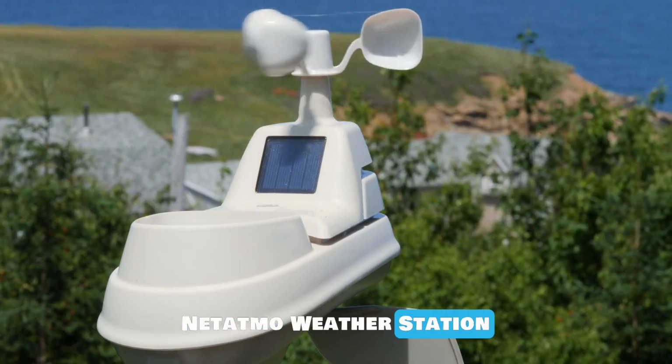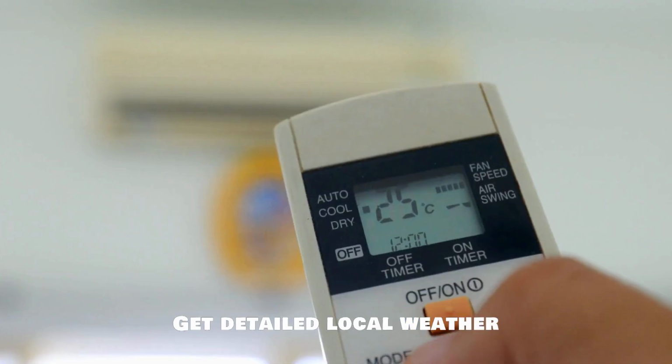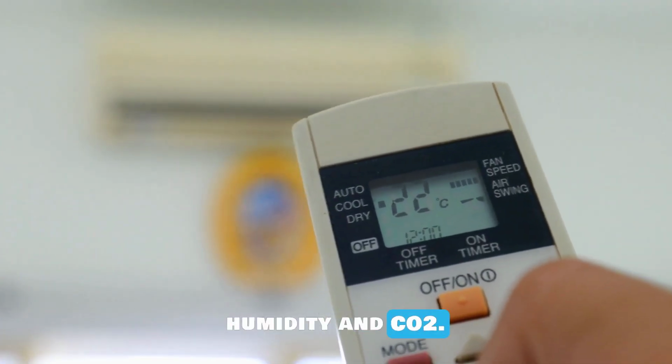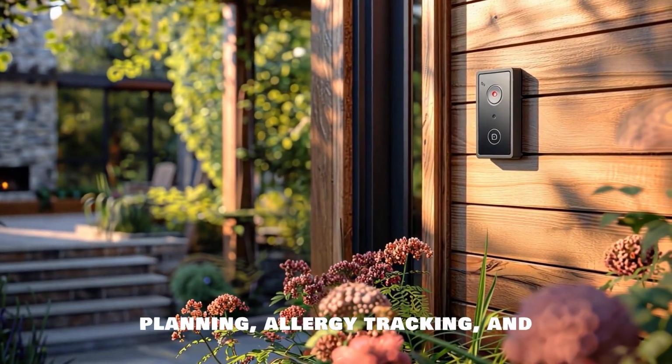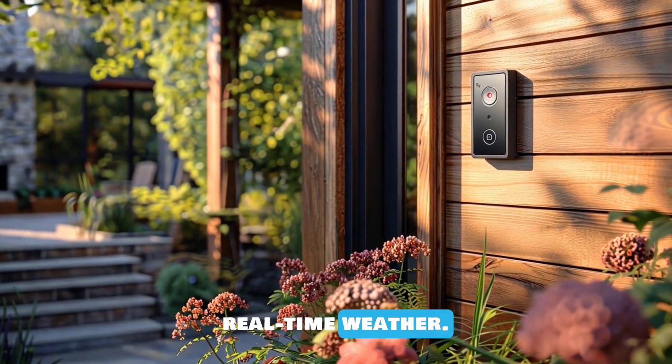Netatmo Weather Station. Get detailed local weather plus indoor conditions like humidity and CO2. Great for outdoor planning, allergy tracking, and smart automation based on real-time weather.